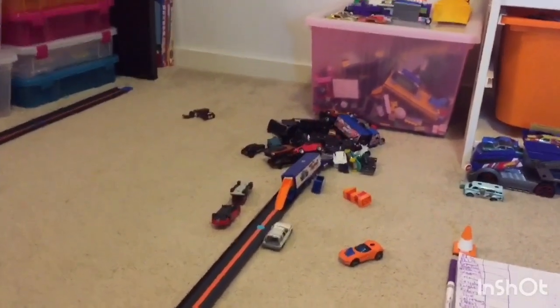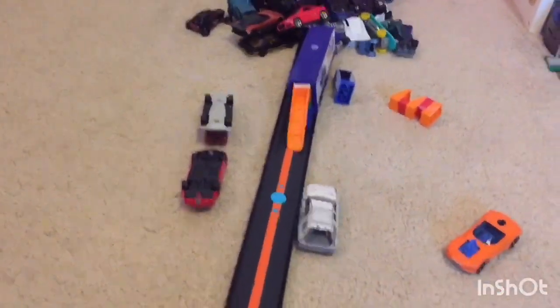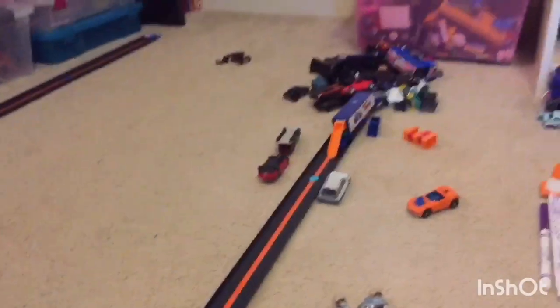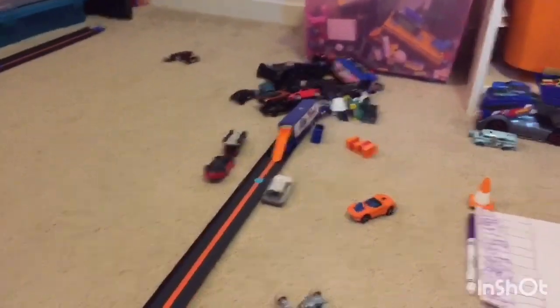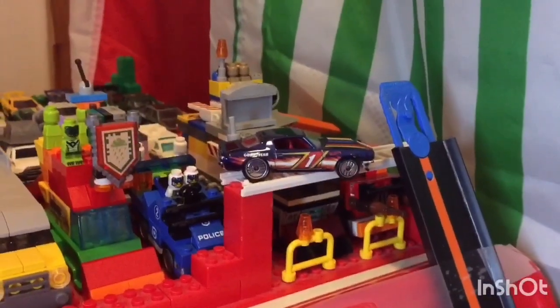Big hit there by the Audi, and he actually sets the ramp a little bit back on the track again. The Audi makes a recovery. And now that ramp is a little more devastating, probably. Here comes the 70 Camaro RS.